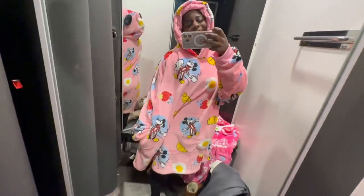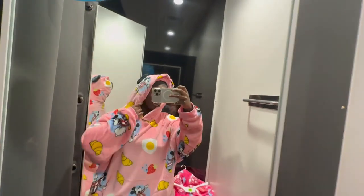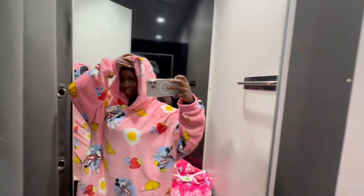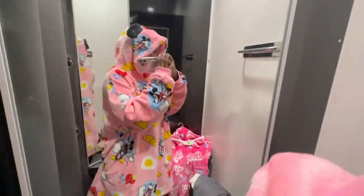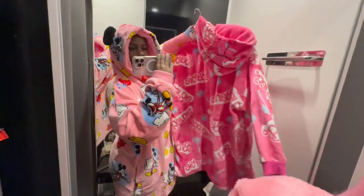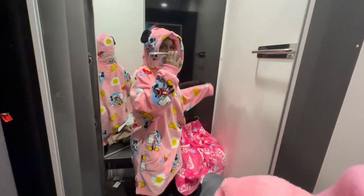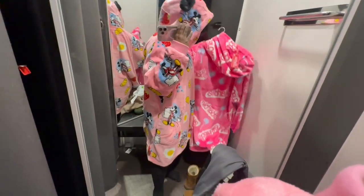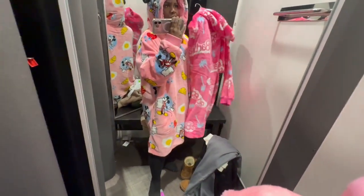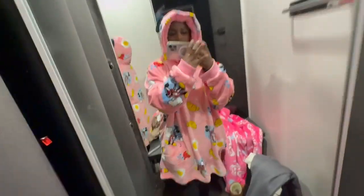Hey, I've been wanting to get this hoodie, but I don't know why I took so long to get this. But yeah, this one is more expensive compared to this one. The reason why I won't go for this Barbie one is because it doesn't have this stuff here, but this one has this. This Barbie one is just plain. This one is cheaper than this one. This one is quite expensive too, but let me try the other one for you guys.